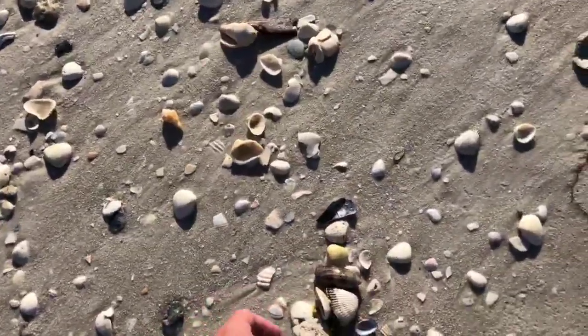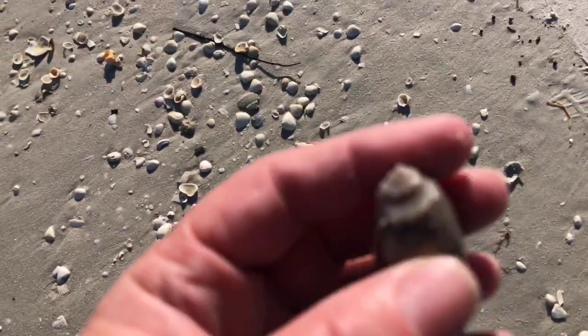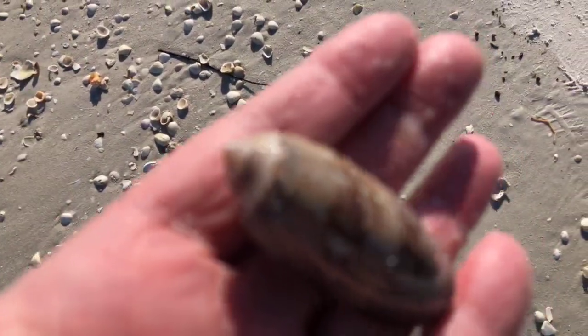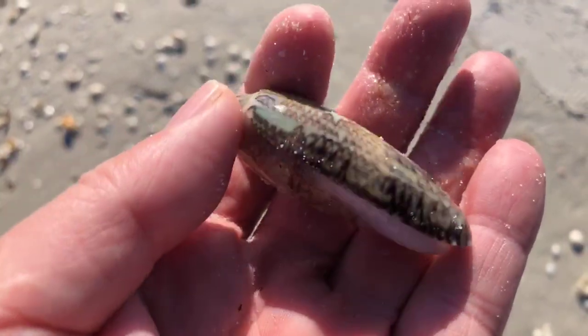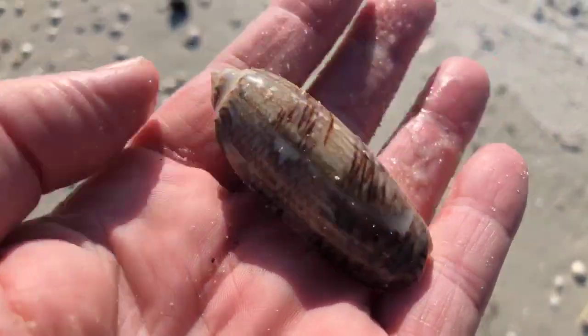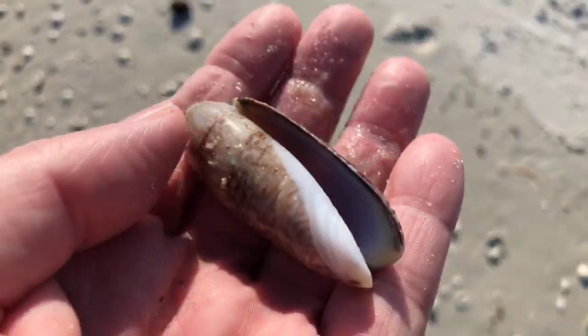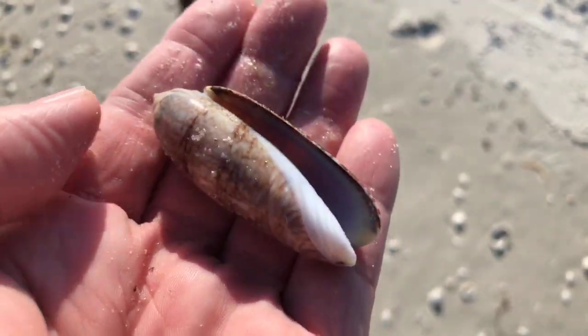Beautiful olive shell right here. Wow, there's a beauty. It's got the tip on it. Usually they don't have the tip, the olives. That's a beautiful olive shell right there. Definitely a keeper. Very nice olive shell. Always check, make sure there's nothing in there, no snail living in there before you take it home.